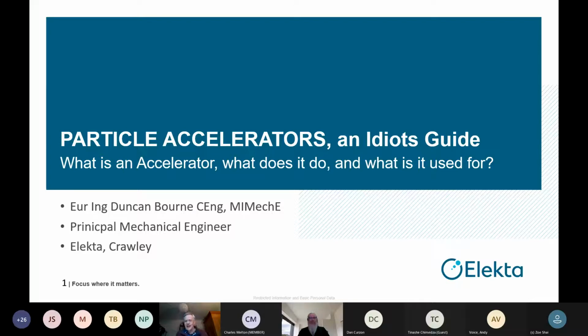Duncan is an engineer interested not only in Elekta and particle accelerators, etc., but he's also a member of the Heritage Group on the IMechE. He's told people about that earlier on, and he's also a mentor. Duncan started his life at the famous Hatfield Polytechnic. It's now the University of Hertfordshire, which I think Hatfield Polytechnic sounds far better. And before spending 7 years designing special production equipment for the semiconductor industry. In 2001, Duncan joined Elekta and has since worked on almost all aspects of the mechanical engineering of radiotherapy systems.